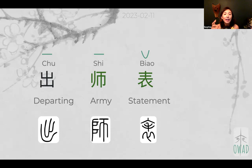So that eventually means enough people to surround such a place is 2,500, and that becomes a fixed concept. And eventually this 2,500, even less important, it's the unit of people in an army. It's pretty sizable. Doesn't have to be 2,100 exact, right? And that eventually extended to force, like armed force. So there we go. Departing army and biao.